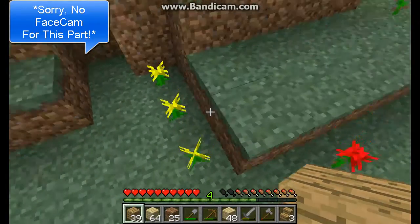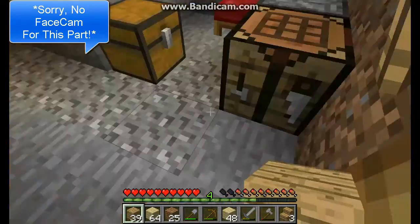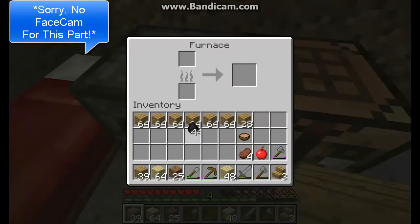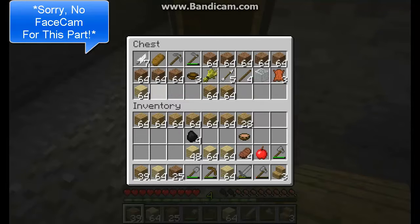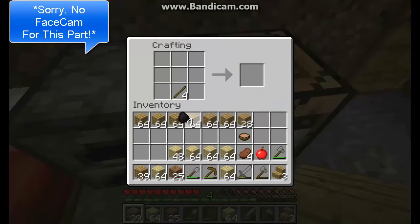Oh yeah, and I added these little flowers in here so that it's easier to see where I put my house. See, I got so many torches. 1, 2, 3, 4. I need to grab some more birch wood. That should be sufficient. Let me see, put this in here and torches.